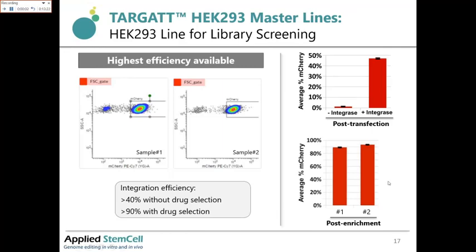And using this system, we're able to reach up to 40% integration efficiency without drug selection. And with drug selection, we're able to reach over 90%. So this is really the highest efficiency that has been reported in mammalian cells.